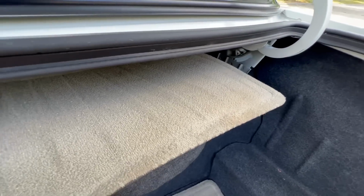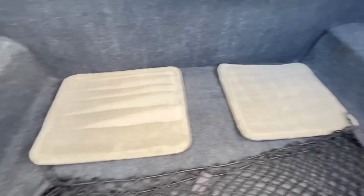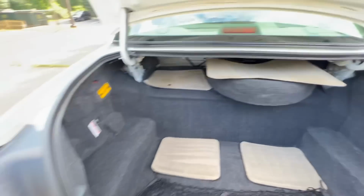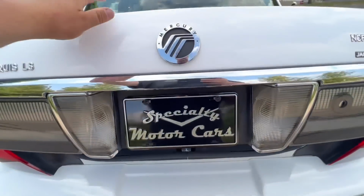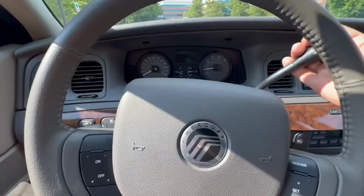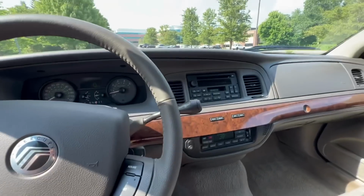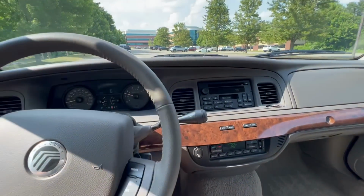You can see a little bit of staining on that passenger side, some minor on the driver's. Rear ones look good. These don't have a power pull down unit, just a typical close and latch, and that's it. All right, now let's take this one for a spin.